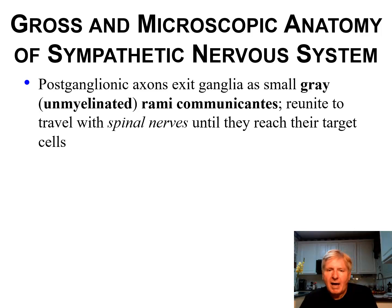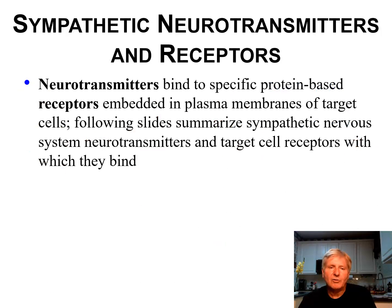So your postganglionic axons will then exit the ganglia as small unmyelinated rami communicantes, and because they're unmyelinated, that gives them a grayish appearance. And then these will reunite to travel with the spinal nerves until they reach their target cells. And like we said before, in referred pain you have a lot of nerves that travel from the visceral organs that travel with your somatic nerves. And that's the reason you can sometimes experience a gallbladder abscess in your right shoulder, or sometimes you'll experience a myocardial infarction, a heart attack, in the right arm and left shoulder and left neck and jaw area when you're having a cardiac MI.